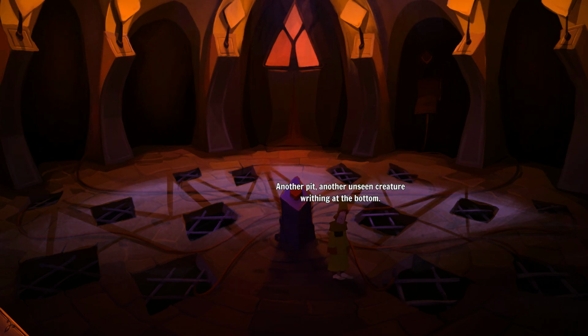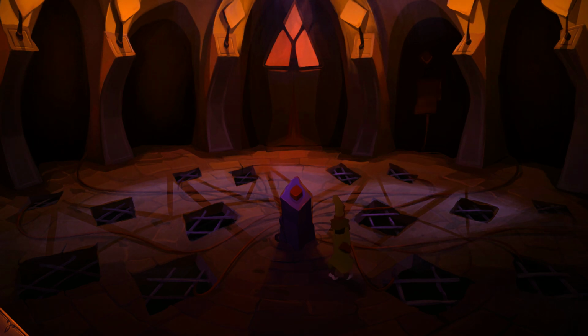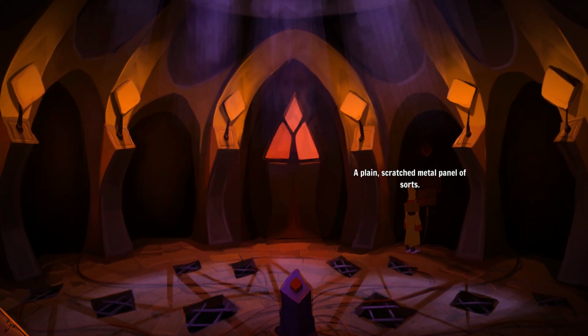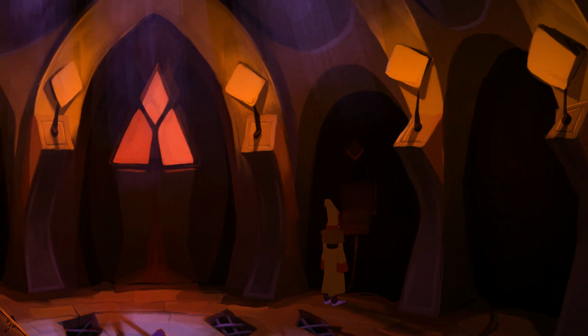Okay. Another pit. Another unseen creature writhing at the bottom. The stuff that nightmares are made of. Terrifying. No. Probably the same. Yep. Let's look at the panel. A plain, scratched metal panel of sorts. Looks stuck in place. It's stuck.